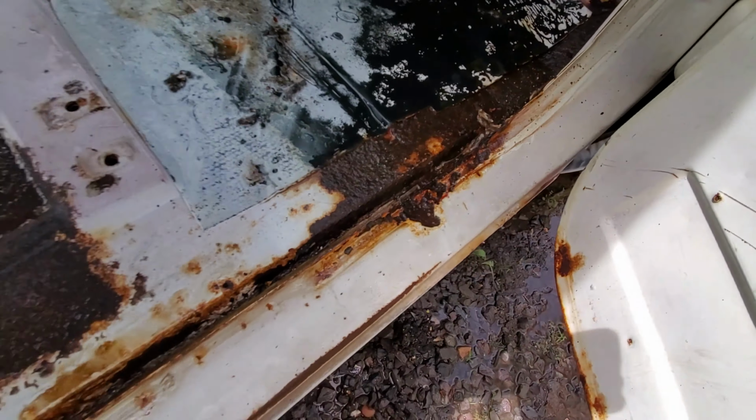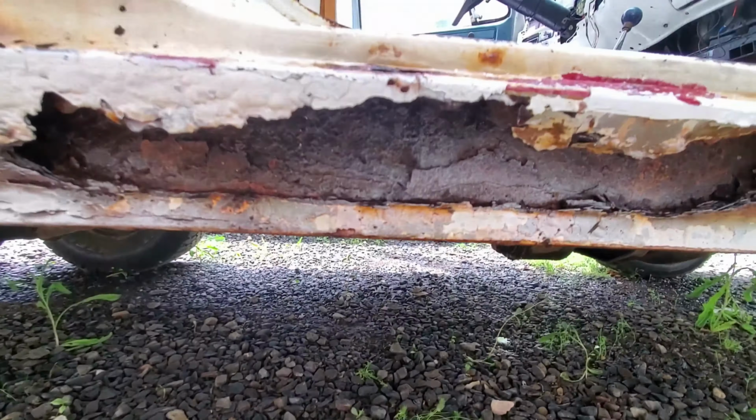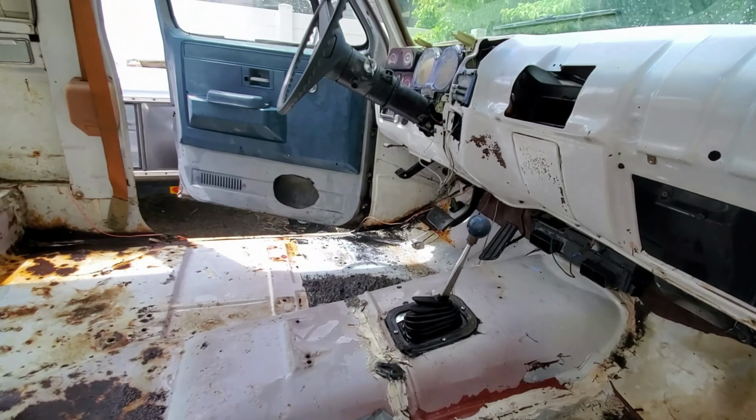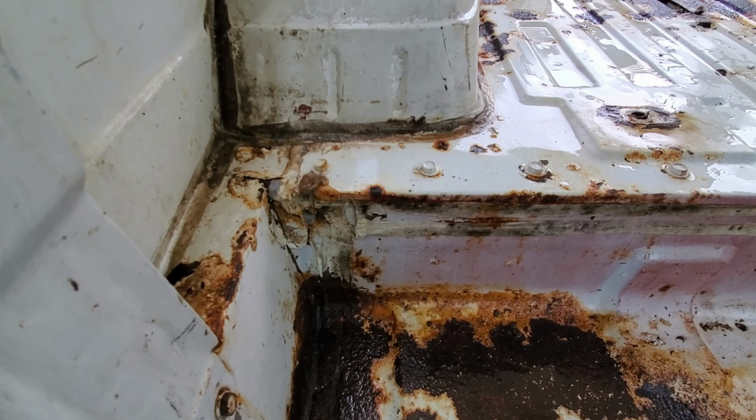Floors getting crusty over there. We got holes in the side, whatever you call that. Then the rocker, of course, the rocker's down here, totally rotted out. If you can see that. I mean, can I fix it? Yeah, I can. But if we start talking about floor panels and patching and hours worth of work, in fact, let me walk you over to the other side here.